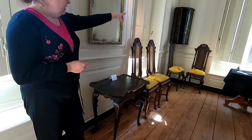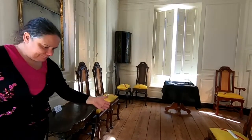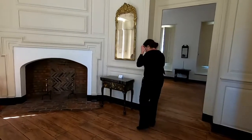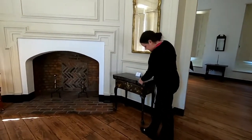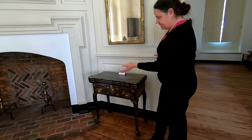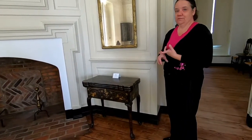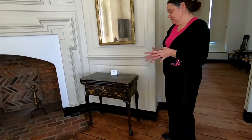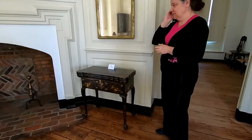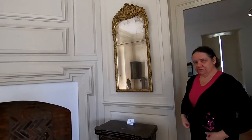So we've got this table, the corner cabinet there that would have held cups and dishes and sugar and tea for entertaining. And then on this side of the room, we have this table, which is really neat because it has these different sections that open up. You see that? So you can open it up and it turns into a gaming table with green felt, a writing desk, a tea table, and a music table with a music stand. So there's four or five ways you can use this table. It's pretty ingenious. And then we have this 18th century mirror. That one is a reproduction on the other side of the room.